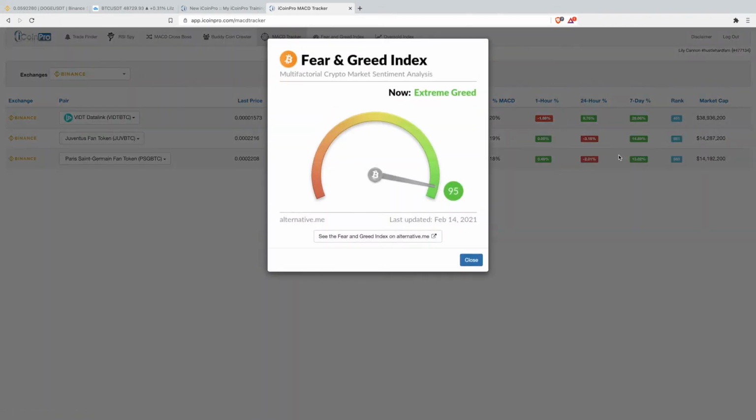So lastly, we've got a fear and greed index, which is just an index telling us where the market is at the moment. And as we know, for those traders, the market's quite greedy. It's very bull. It's the highest it's ever been. So we know where it's situated.